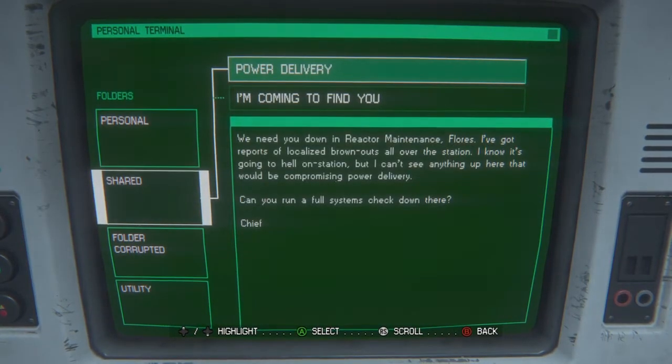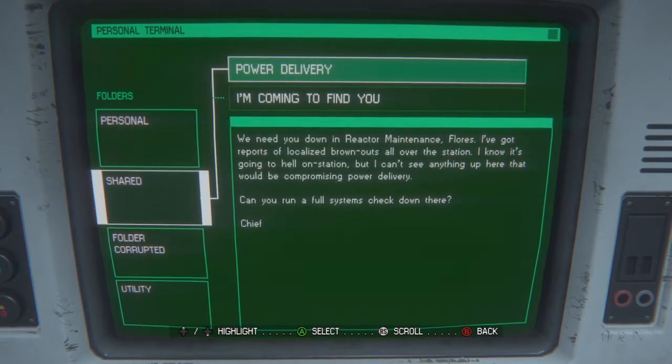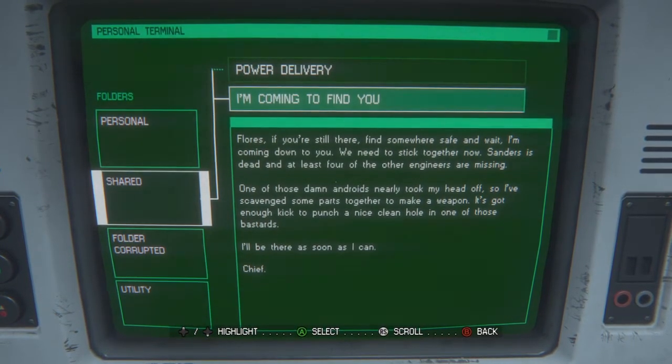Alright, so power delivery. We need you down reactor maintenance floors. I've got some reports of localized brownouts over the station. And I know it's going to hell on the station. But I can't see everything here. I can't see anything up here that would be compromising power delivery. I wonder what could be doing that. I'm coming to find you. Flores, if you're still there, find somewhere safe and wait. I'm coming down to you.